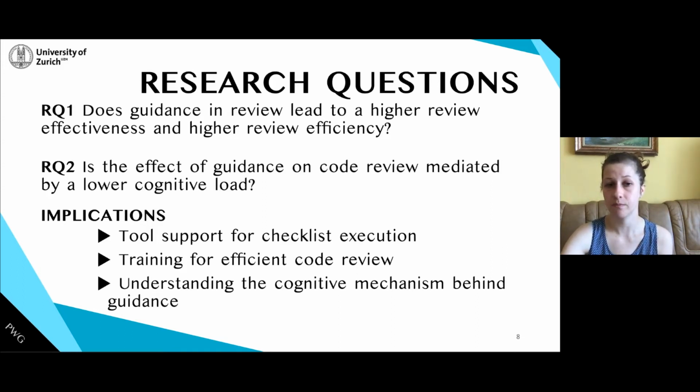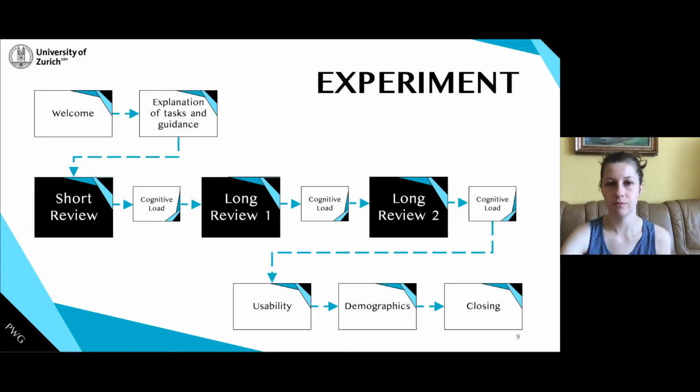Furthermore, we will test whether the hypothesized reason for a better performance with guidance can be supported with data. This might encourage investigations that do not focus only on how to make the code review productive, but also on how to lower the cognitive load so that the mental capacity of a developer is freed for the more complex parts of the review.